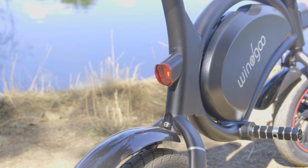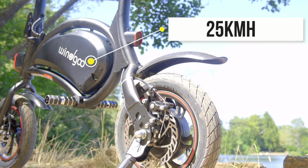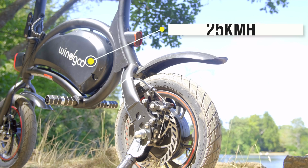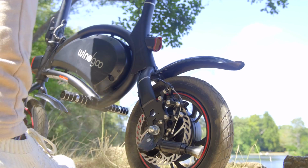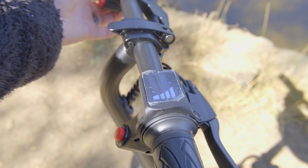Now, due to different governmental policies with e-scooters and e-bikes, there is a limiter on the European option for the UK. This is limited to 25 kilometers an hour, so it is maybe worth keeping that in consideration. The design of this has safety in mind.